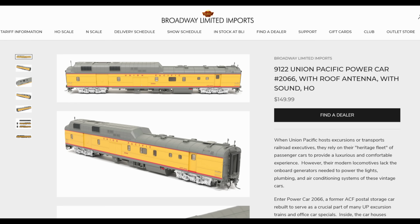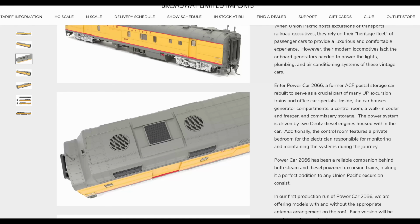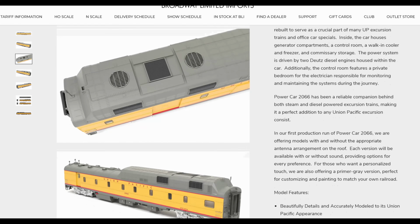And while editing this video, I remembered that the order deadline for the BLI power car is coming up on Monday next week on June 30th. So we'll jump right back to the outro in just a second. Just a quick reminder here, this is the product page for the model with the roof antennas and with sound. It's offered both with non-sound and without those roof antennas, as well as the same options as undecorated. Here's just a quick reminder of some of the early renders of this model.